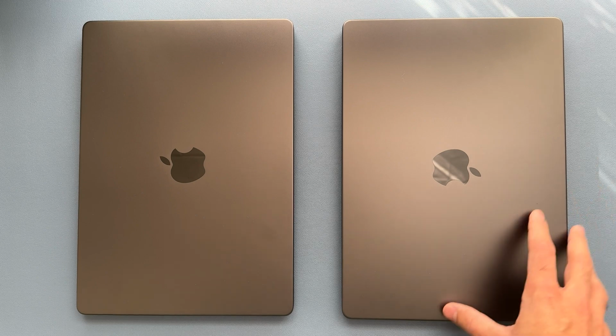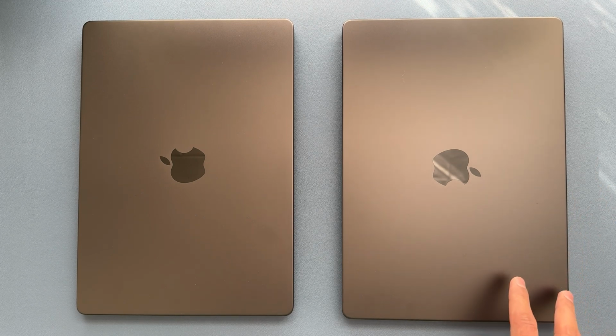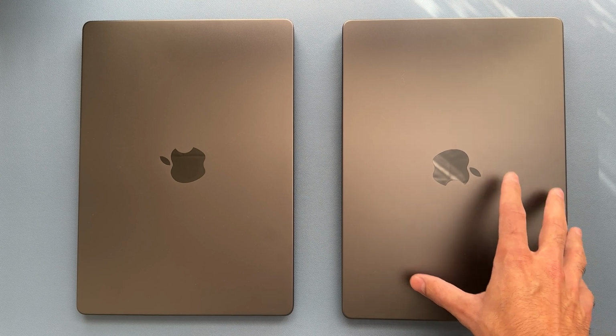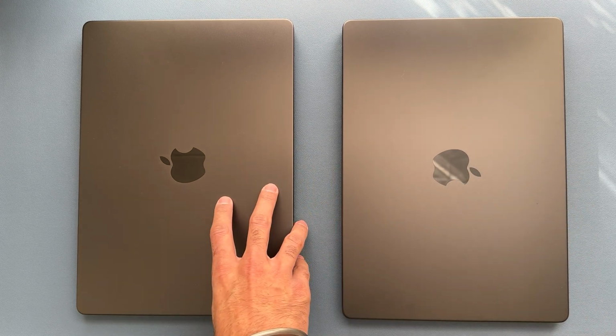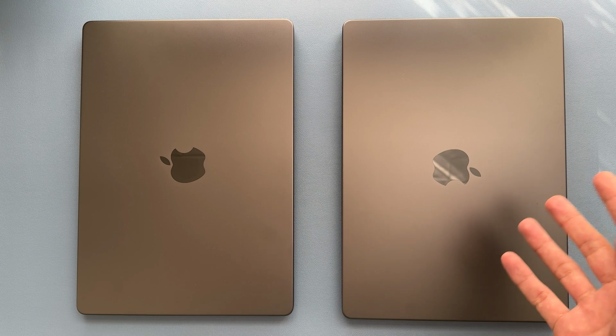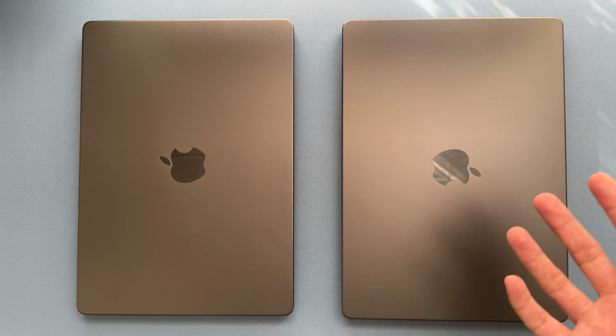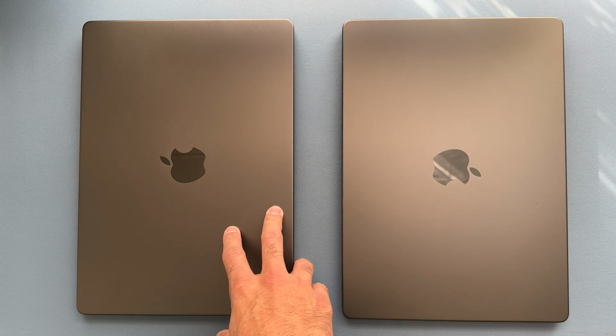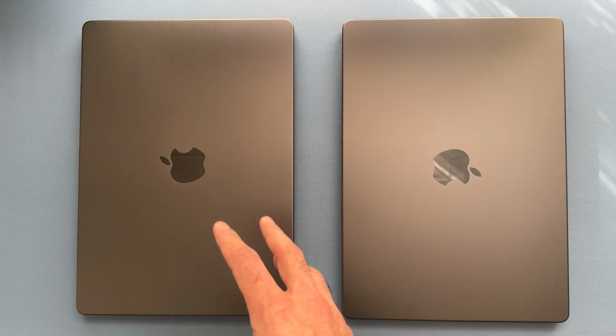So I picked up the M4 Pro eventually, and I feel like the fans on here are not as loud. There are two fans on this one, and one fan on the M4, so the fans on the M4 Pro don't have to work as hard to cool down the device, whereas the one fan on the M4 has to work quite hard to cool down your device, and that's why it's louder.